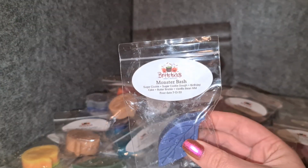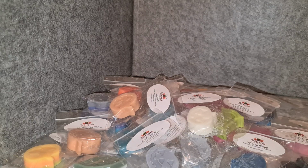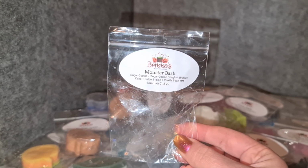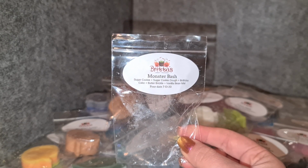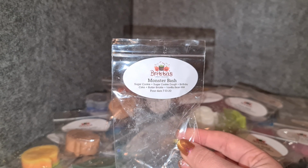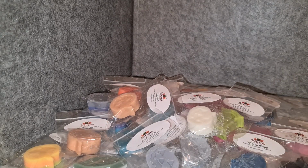Monster Bash, second last one. So sugar cookie dough seems to be a common combo. Birthday cake, butter brickle, and vanilla bean marshmallow, I assume. So this is just a plain purple leaf. Okay, so I feel like the birthday cake is taking to the fore here, and the butter brickle. I'm not the biggest fan of butter brickle. That said, I'm not hating this. It's definitely got that toffee-esque scent that you get off a butter brickle. The cookie notes are not as cookie-like here, but they're still nice. It's not bad. I can see a lot of people going nuts for that scent. I think it's good, but it's not amazing.